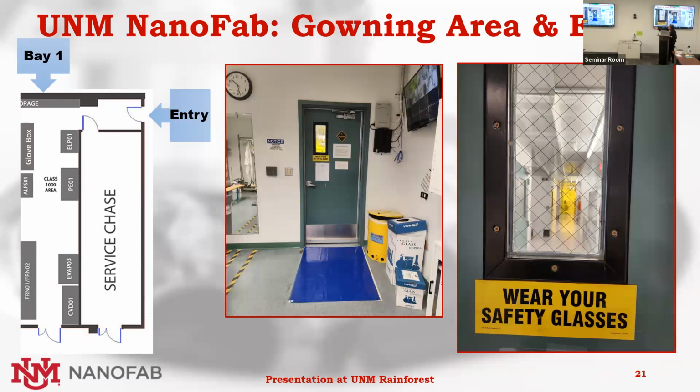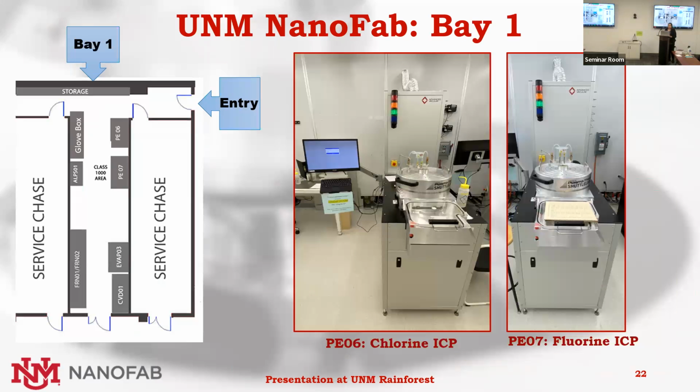And so this is basically the inside part of our clean room. In bay 1, we have what are called ICPs, and they are used for etching. ICP means inductively coupled plasma. We have 2 of them. One is with chlorine chemistry and one is with fluorine chemistry.